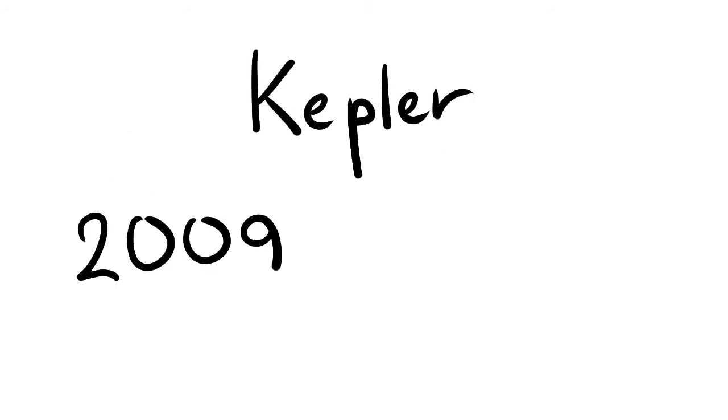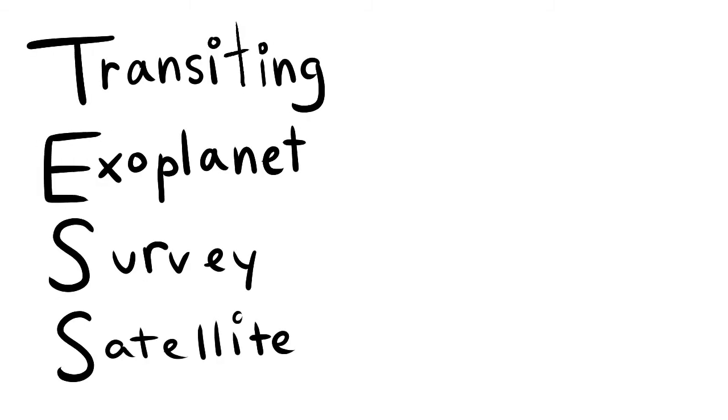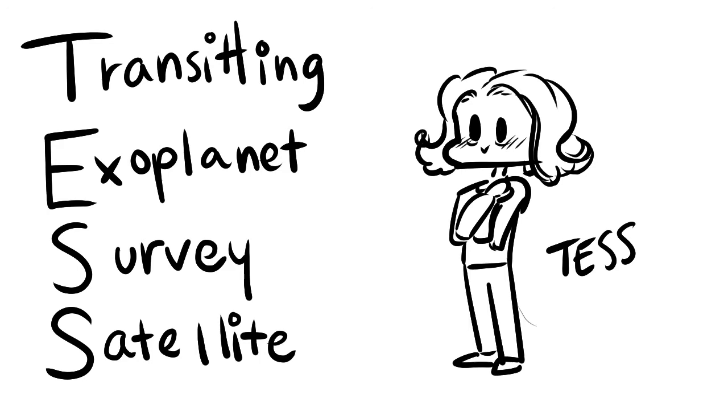Kepler lasted from 2009 to 2018. Then, in 2018, the Transiting Exoplanet Survey Satellite, or TESS, was launched into space.